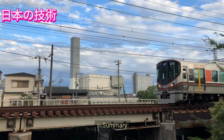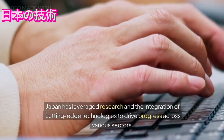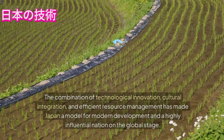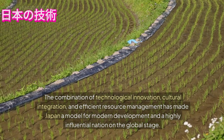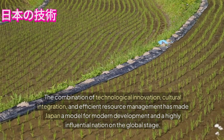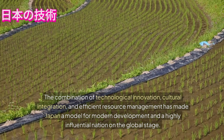In summary, Japan has leveraged research and the integration of cutting-edge technologies to drive progress across various sectors. The combination of technological innovation, cultural integration, and efficient resource management has made Japan a model for modern development and a highly influential nation on the global stage.